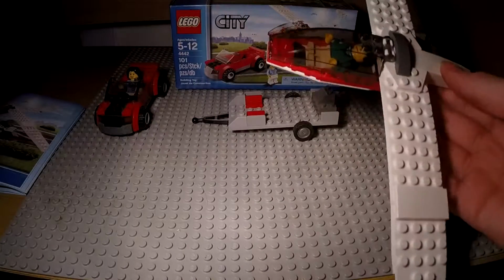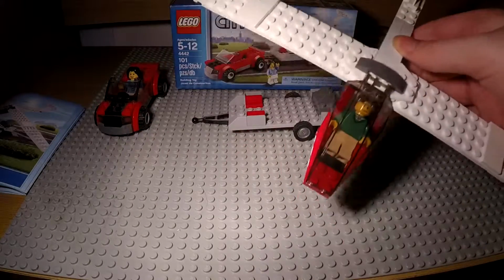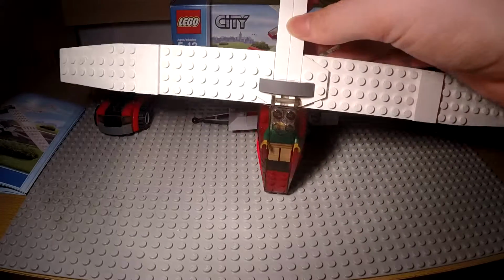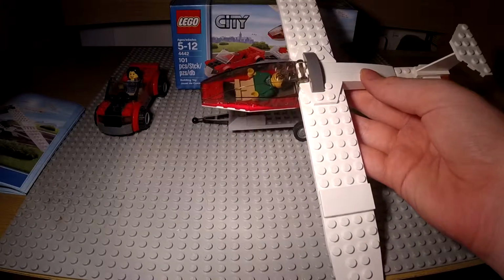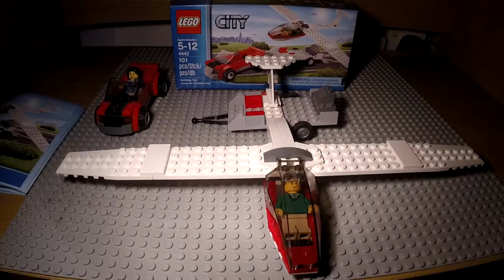Yeah, really basic set, guys. Really, this hasn't got that much detail on it at all. It's very basic, but it doesn't matter. It's still really cool. I've never really seen Lego do a glider like this in any other set, so yeah, it's really hard to get. So if you can find it cheap on eBay, I recommend getting it, but if you can't, then probably give it a miss.